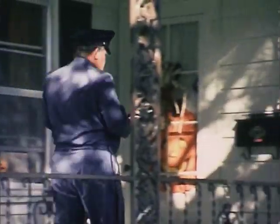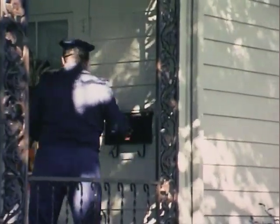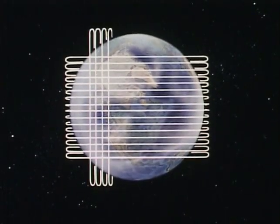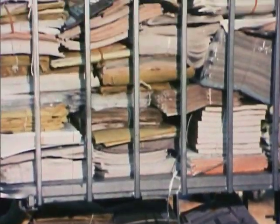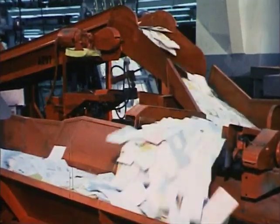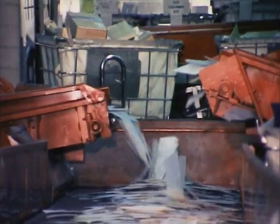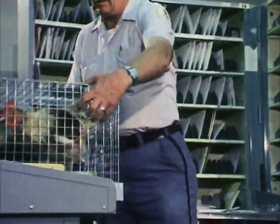Each day, mail carriers cover over 4 million miles. That's the same distance as going around the world 160 times. And mail carriers deliver just about anything that you can think of. Yes, and we even deliver chickens.